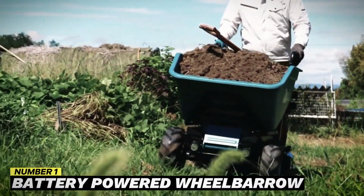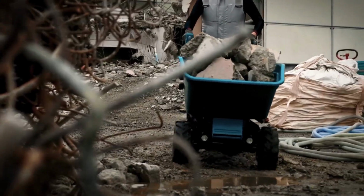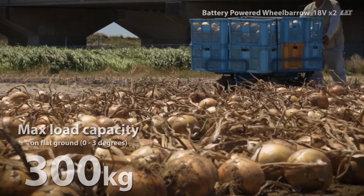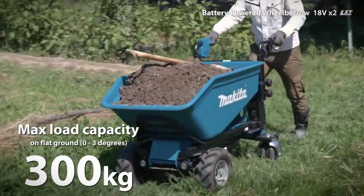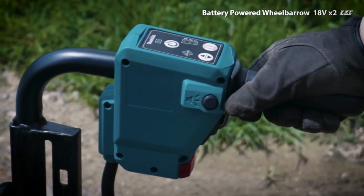Number 1. Battery-powered wheelbarrow. Say hello to the future of heavy lifting. The battery-powered wheelbarrow. This robust and versatile tool isn't just your average wheelbarrow. It's a game changer for tackling heavy-duty tasks with ease. With a maximum load capacity of 300 kilograms on flat ground and 180 kilograms on slopes, it's designed to handle whatever you throw at it.